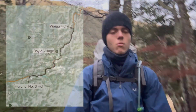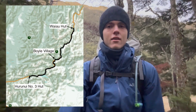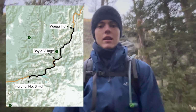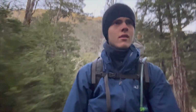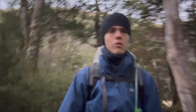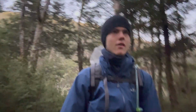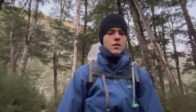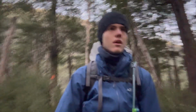So I'm leaving the Waiau Hut down in the Waiau Valley in the St James Conservation Area, heading towards Ann Hut. It's been a pretty cold night. Yeah, it's not very warm out here. There's a bit of snow on the top of the mountains around the valley, but I should be in the valley all day today. Got a few quite big river crossings.